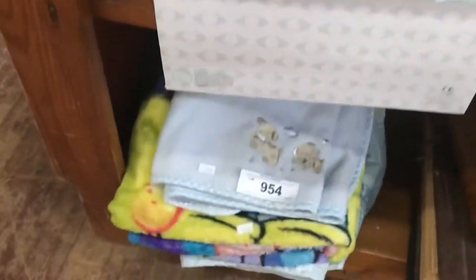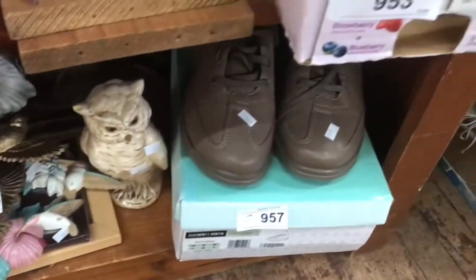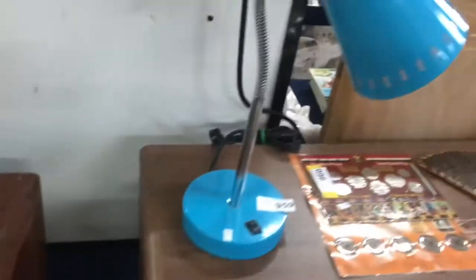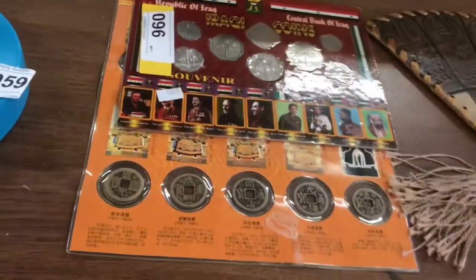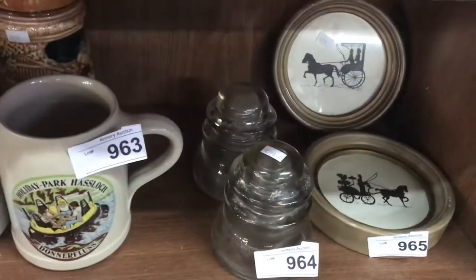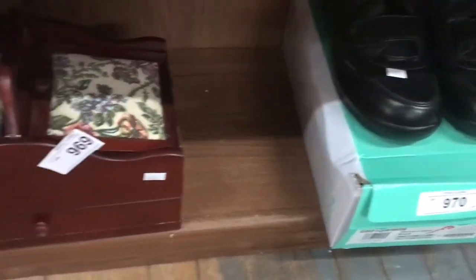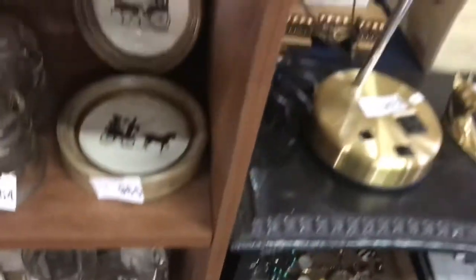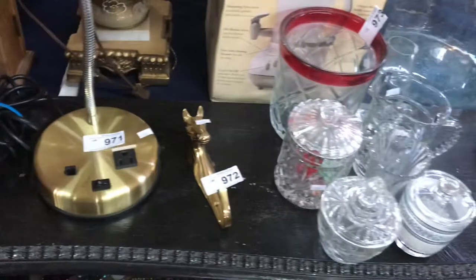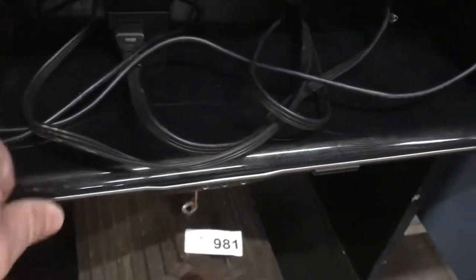More Apex shoes. Foreign coin lot, little souvenir leather fan. New doll furniture. Little sewing basket. HP laptop has been untested. It has not been tested.